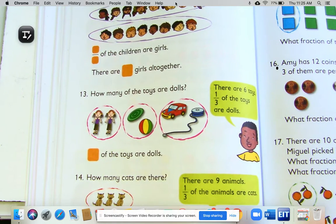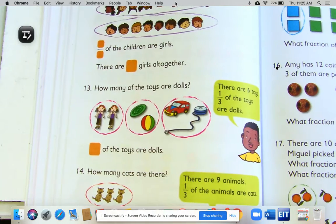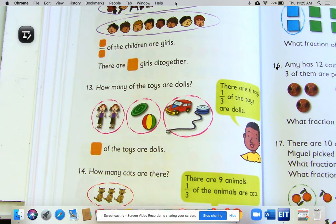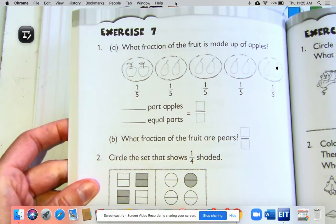Alrighty, so I think we're going to pause there for now. And your homework for today is pages 108 to 109. So let's quickly take a look at these pages. Here we are. All right, so 108 looks like this.